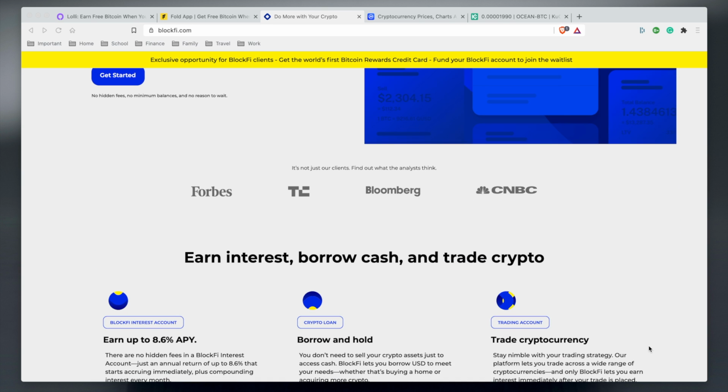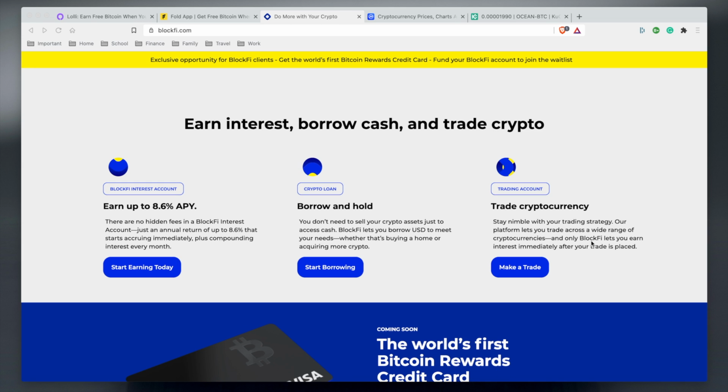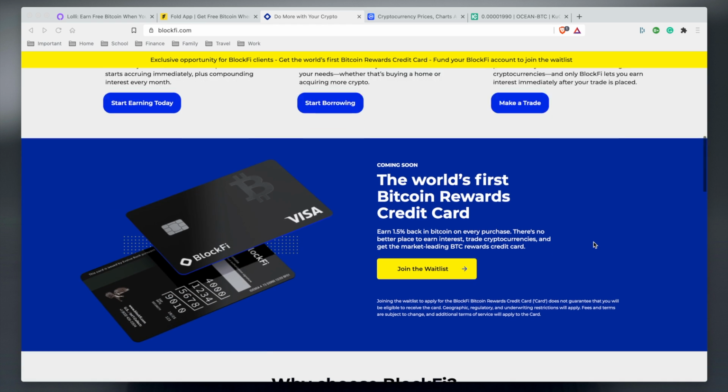You can actually put your cryptos to work and earn up to 8.6% APY. Also, you can do crypto loans and it's a trading account. Think of it as a crypto checking account where, every time you're up, you can leverage the profits that you made and put them in another cryptocurrency supported by BlockFi, where you can earn interest on top of interest. It does yearly interest and it does compound interest. So this is a no-brainer.